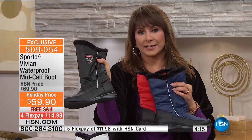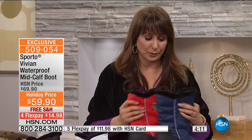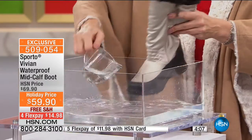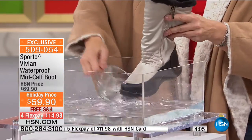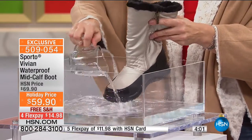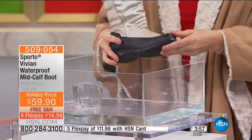And then Cindy has it in the champagne color. And, you know, not everybody has Sporto boots in wide. And it's only here at HSN that you will find this boot. That's right. And this boot in the wide sizes, we only do here at HSN. And we really have packed all the bells and whistles into this one. So you have all the protection you need, no matter what Mother Nature throws at you.